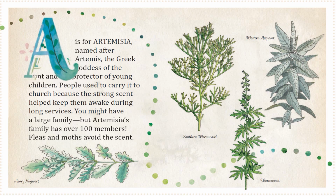A is for Artemisia, named after Artemis, the Greek goddess of the hunt and the protector of young children. People used to carry it to church because the strong scent helped keep them awake during long services. You might have a large family, but Artemisia's family has over 100 members. Fleas and moths avoid the scent.